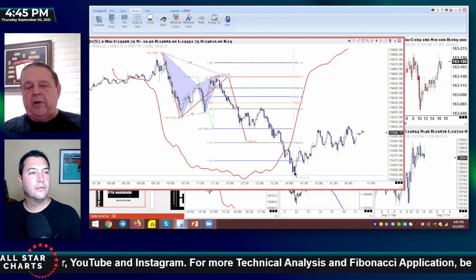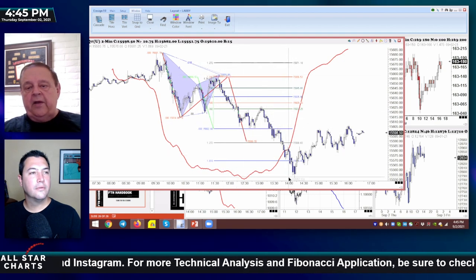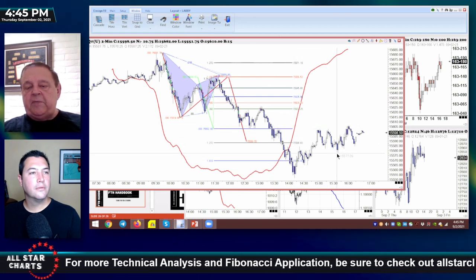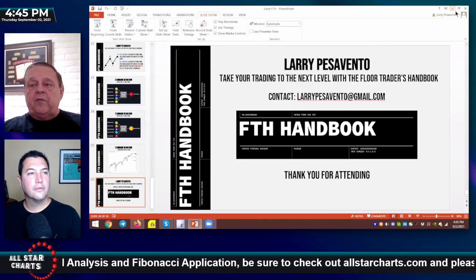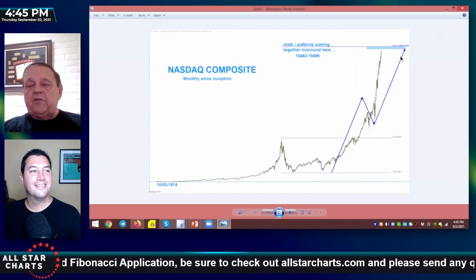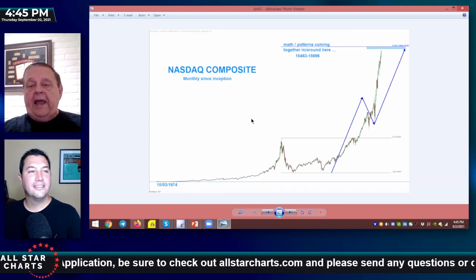We made a bottom here. We made a larger AB CD pattern right here, a smaller AB CD pattern right here, and a smaller AB CD pattern right here. But that's what we're looking at. The key to this, I believe, has been given to us by our good friend, Mr. Bartolioni. I want to show you this chart because I think you've seen it, but I'm not sure. This was something he did a couple of weeks ago, and he sent this to me.